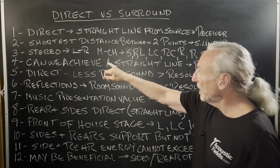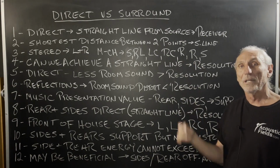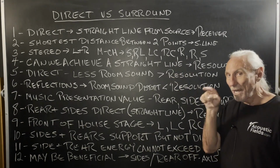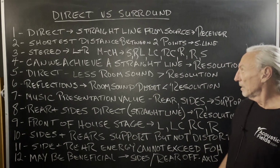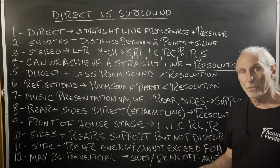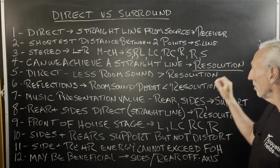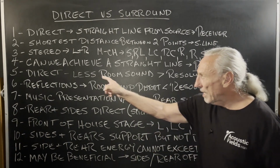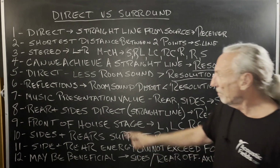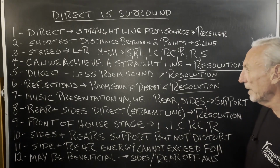With 2-channel stereo, it's just 2, right? But with multiple channels, we can have sides, rear, left center, right center, a whole multiplicity of energy radiating out. So we want to achieve that straight or direct line approach for one reason: highest resolution. Now, there are arguments about beaming, and those tweeters are bright, so we want to sit a little off axis. Well, yes, those are all caveats to a main premise, but the ultimate goal here is resolution. The direct energy has less reflections, less room sound, higher resolution. There's that R word again, right? Reflections or room sound, that's distortion. We don't want that. We want less, so our resolution is greater.